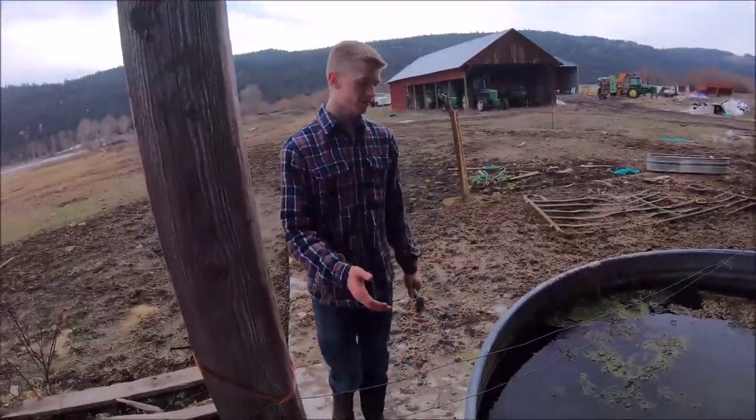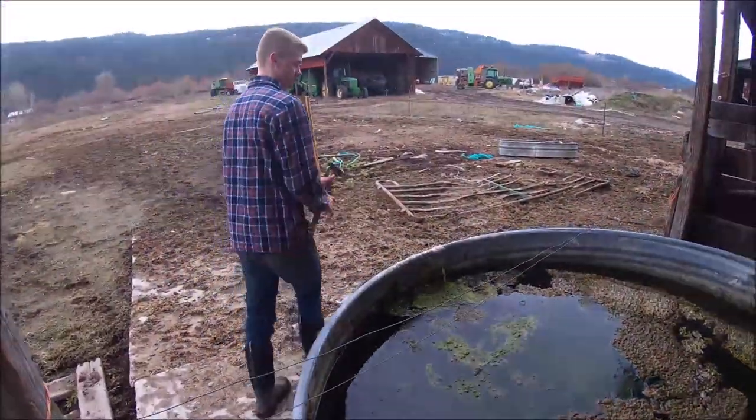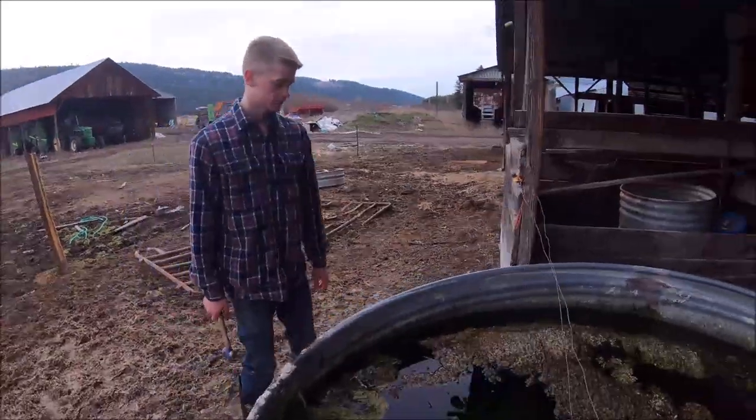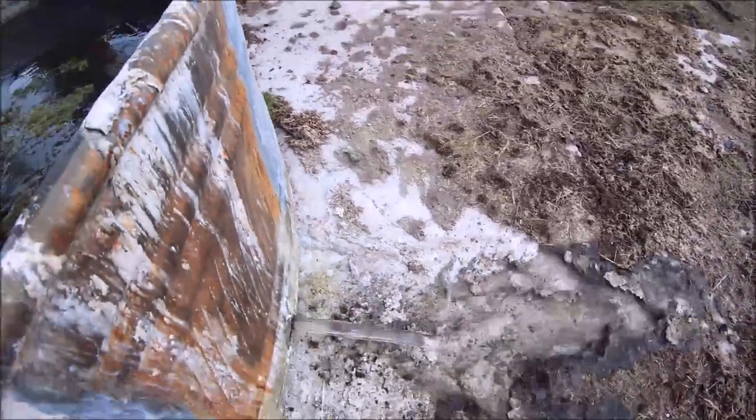Okay. So this is the water we have for our cows, but it's really, really crappy, as you can tell. So we're gonna drain it all out and then probably clean it out and refill it. There it goes.